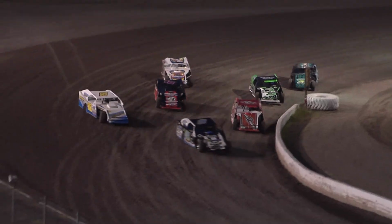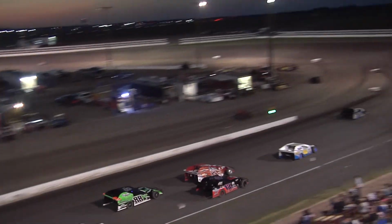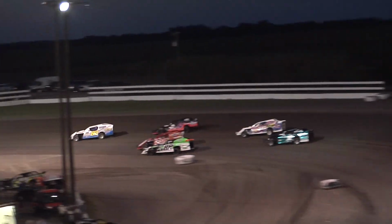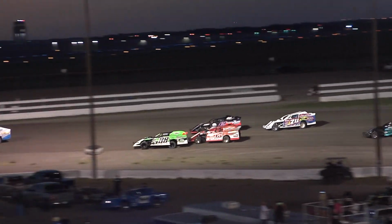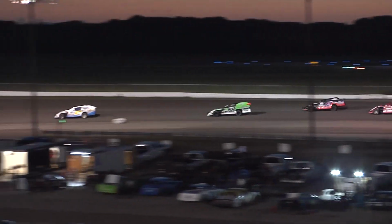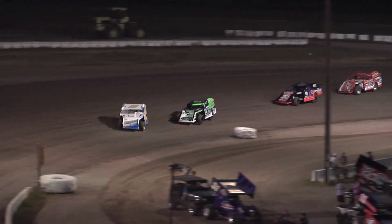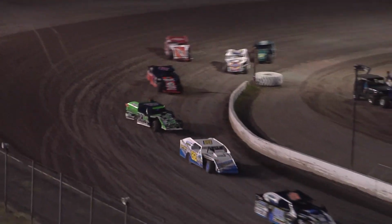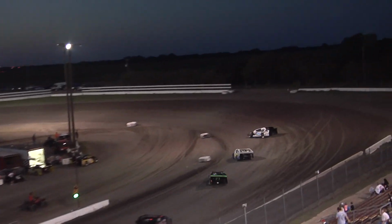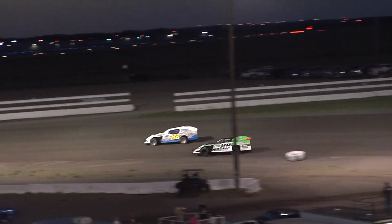Green flag. Three wide coming off turn number two. Clyde Dunn Jr. up to third. Frank Rose in the lead, Greg Teske in the 82X in second, Clyde Dunn Jr. runs in third, and the 12 of Jason Ingles in fourth.